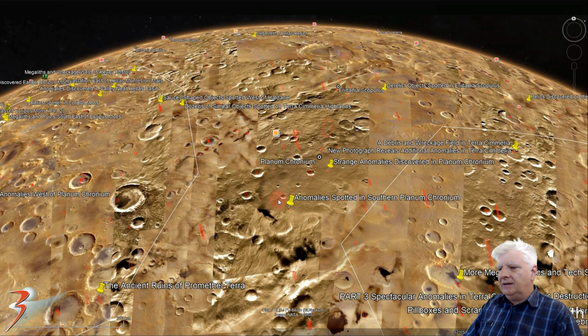The site we're analyzing is located right there, southern edge of Planum Chronium at 62 degrees 5 minutes south, 136 degrees 21 minutes east. We'll check out some of the anomalies close by towards the end of the video as well.